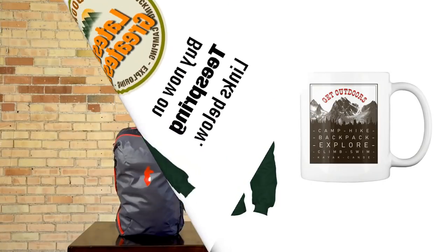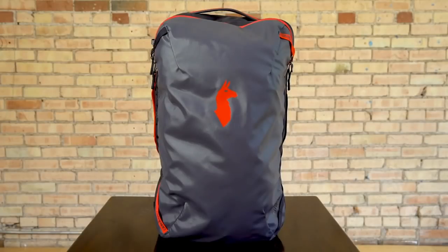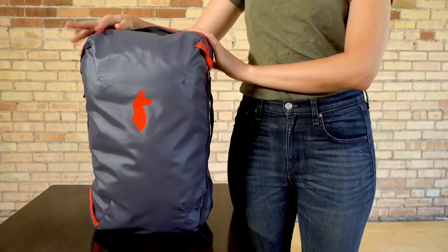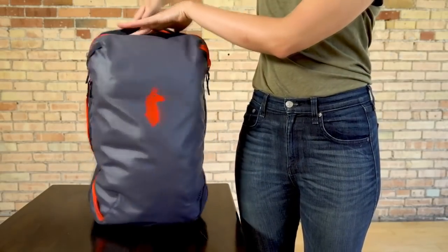Hi, I'm Em. I'm here to talk about the Alpa 28 Travel Pack, a smaller, lighter version of our Alpa 35. Its smaller size is perfect for business travelers, minimalists, or weekend warriors looking to slim down their luggage to the essentials. Those with smaller frames will also love the comfort and maneuverability it provides.